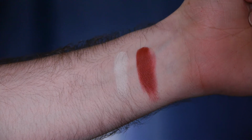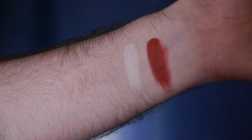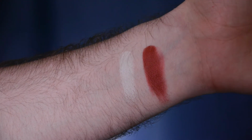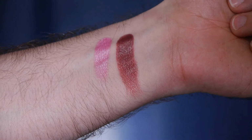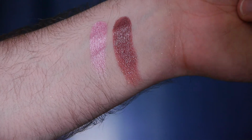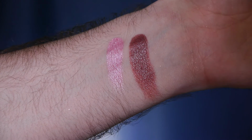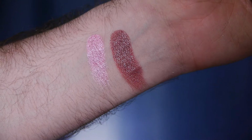This is the Little Bit Psycho palette. These are the 2 mattes that aren't in the full-on crazy. From the white one, we have White Lies, and the deeper red is Knockout. These are the 2 shimmers in the Little Bit Psycho palette that aren't in the full-on crazy. The bright pink one is Showy. The deeper duochrome red-green one is Sinner.